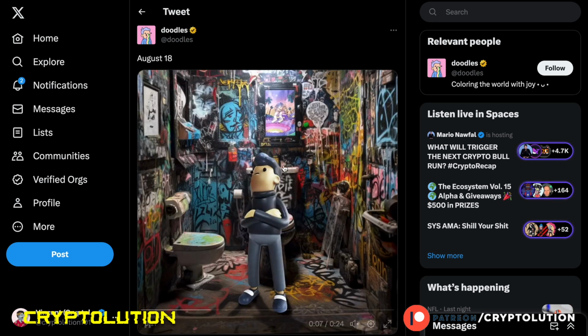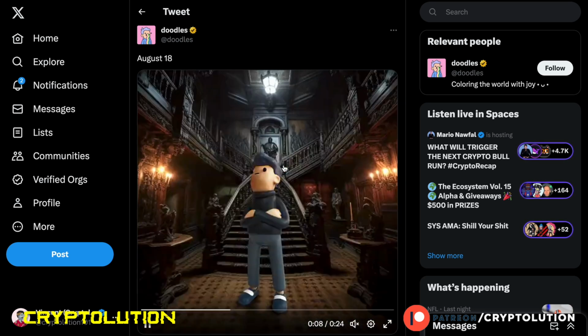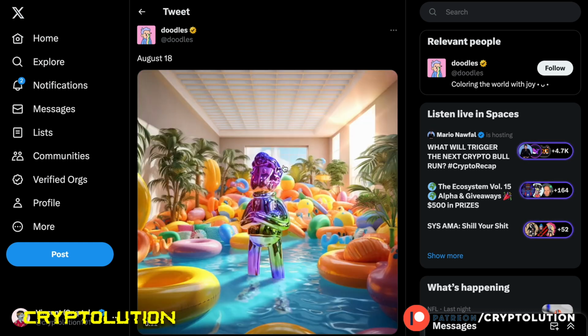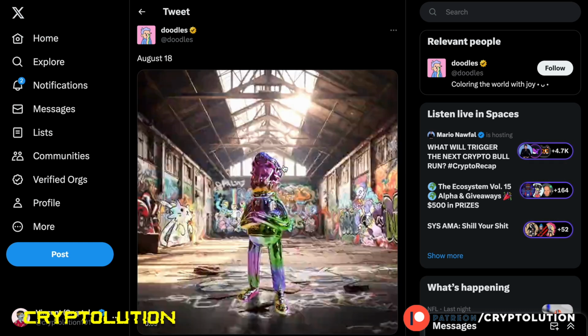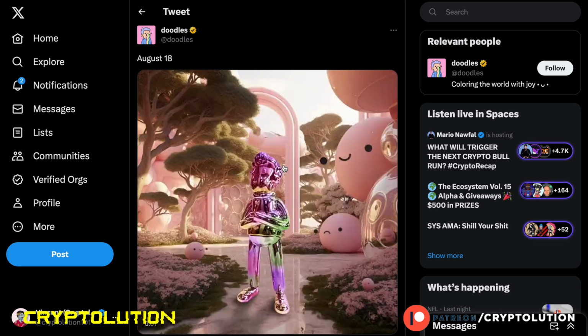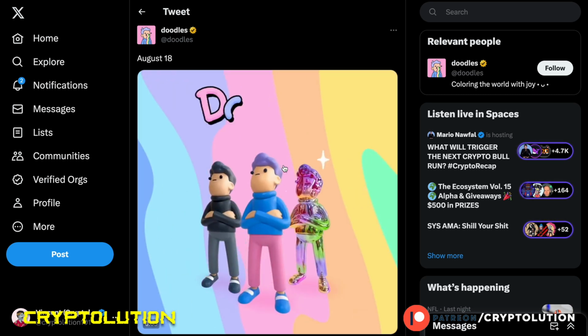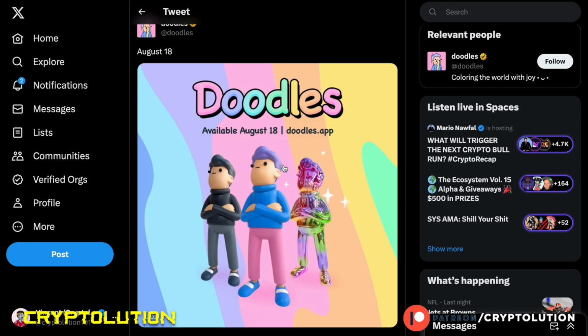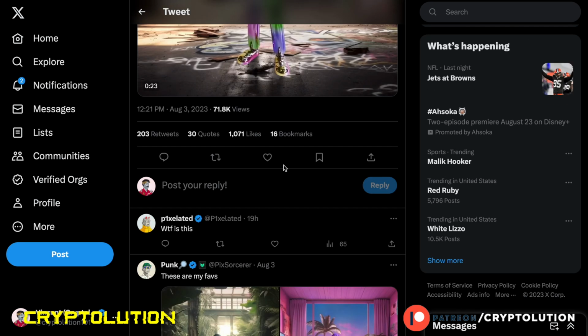So on August 18th, this is happening. We don't know what it is, but this is some 3D animation artwork, because we do know that Doodles is a 2D artwork full of colors. But what does this mean? What does August 18th have in store for the holders? Well, maybe holders get a benefit of this. Maybe they're going to be getting one of these Doodles on their apps. Who knows? But this is something I just won't sleep on.